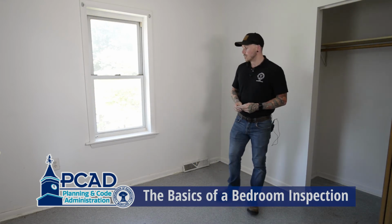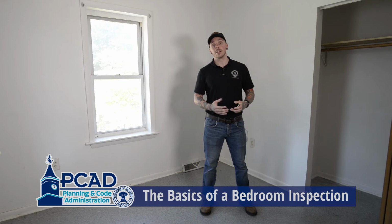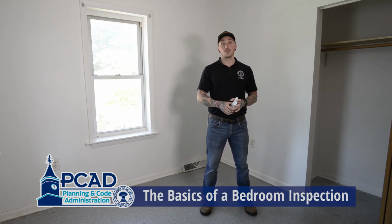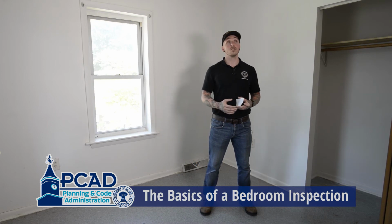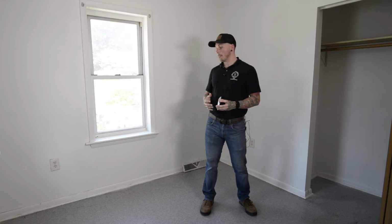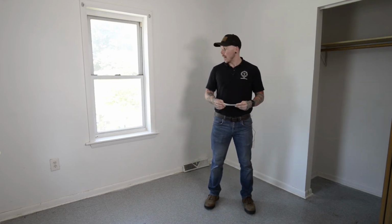Now, when we do come into the property, we do expect that it needs to be move-in ready. Move-in ready means that to your best ability, you've gone through the property, you've gone through the bedroom itself, and you've addressed all the violations that you can see. When we come in there, we do want to see it clean. We understand it's not going to be spotless, but the idea is someone could theoretically come in right behind us after we do our inspection.